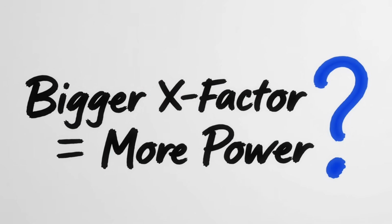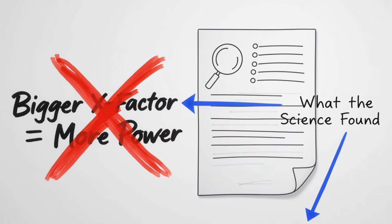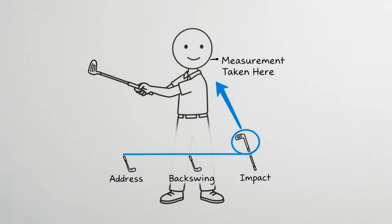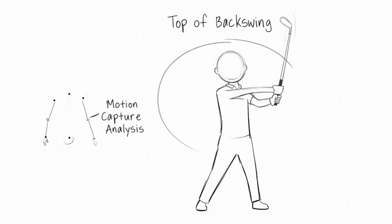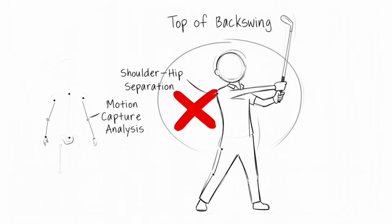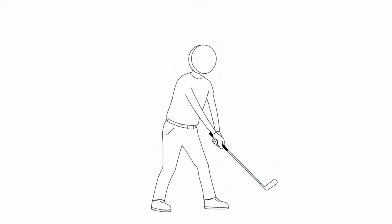Bigger X factor equals more power isn't quite what the science says though, and it isn't entirely what McLean's own later work said either. McLean originally measured the X factor at the top of the backswing, the moment the shoulders finished turning back. Biomechanist Phil Cheatham, whose motion capture work has become close to a standard in golf research, found that the real peak separation between hips and shoulders doesn't happen there. It happens after the downswing has already started, somewhere between 1 and 18% into it.